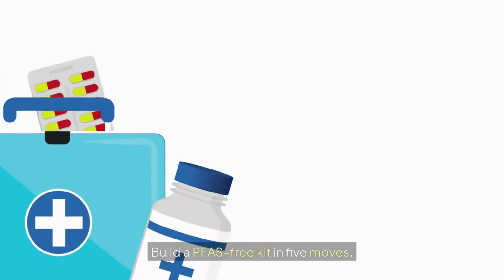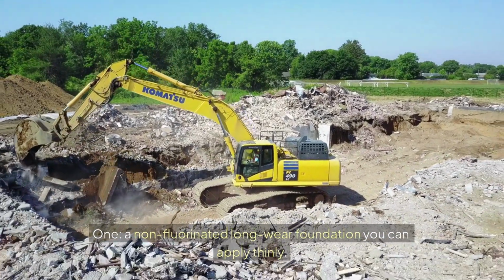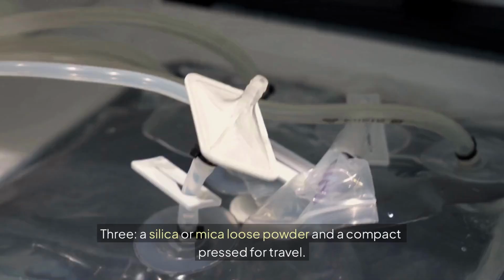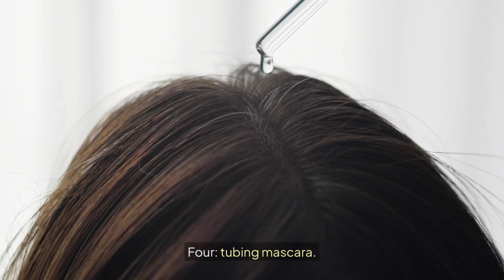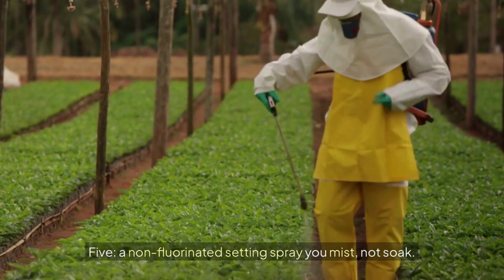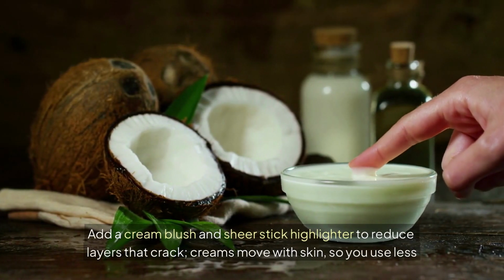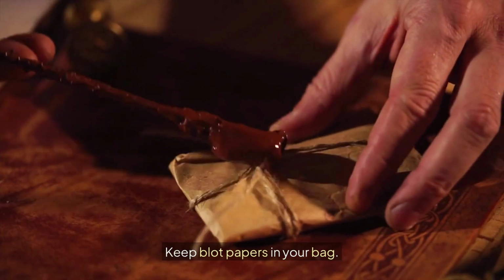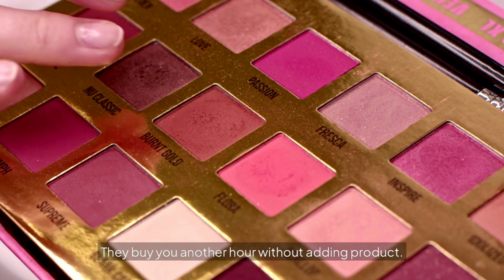Build a PFAS-free kit in 5 moves. 1. A non-fluorinated long-wear foundation you can apply thinly. 2. A silicone or acrylate primer that grips. 3. A silica or mica loose powder and a compact pressed for travel. 4. Tubing mascara. 5. A non-fluorinated setting spray you mist, not soak. Add a cream blush and sheer stick highlighter to reduce layers that crack. Creams move with skin, so you use less hold chemistry. Keep blot papers in your bag. They buy you another hour without adding product.